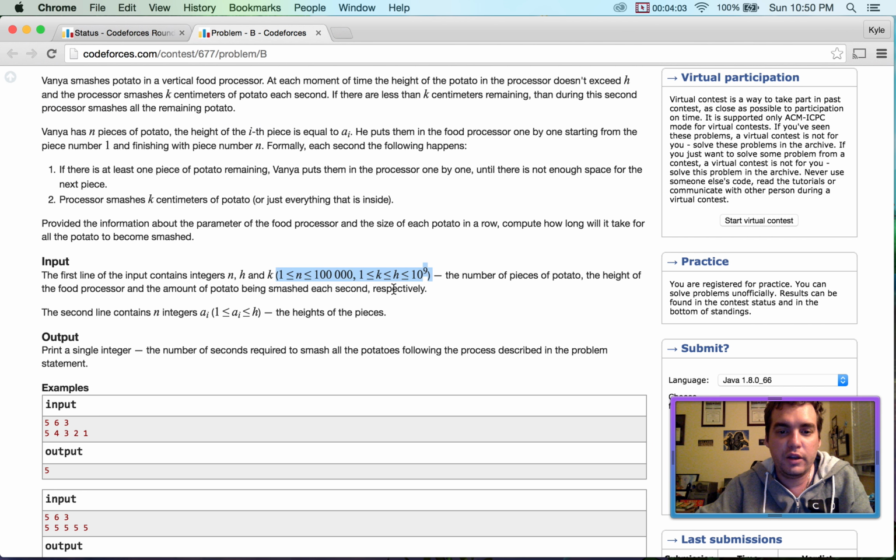Now I will tell you, this gets a little confusing. Look at this order and then compare it to how they describe the bounds of the variables. They're not the same order. So be very careful. This is a very easy way to trick yourself up. In fact, I had some students working on this particular problem who got a couple of wrong answers because they messed up the order of reading h and k. So be very careful about that.